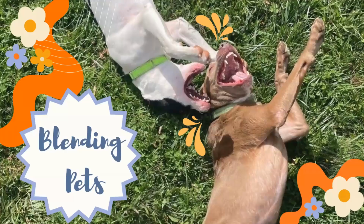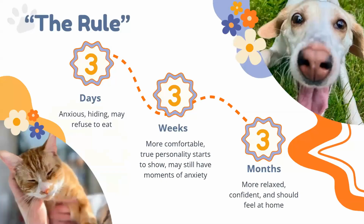So now that you've considered, okay, what kind of pet do I want? I've already taken the steps to go to my local humane society and look at pets. And now I'm at the point where I'm introducing a pet into the home. So how do I blend them together? First of all, we want you to know about the rule of threes. So 3 days, 3 weeks, 3 months.